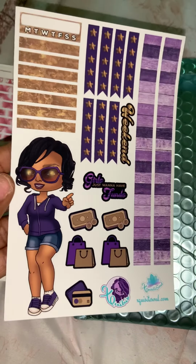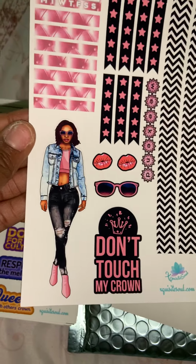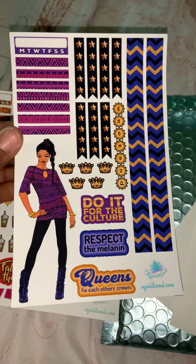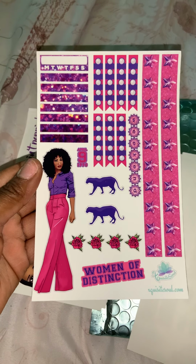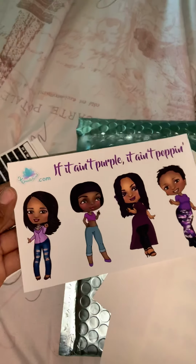So I got this one. And this one is so cute. Don't touch my crown. And these can be used in Happy Planner, Erin Condren, or wherever you plan. And I got this one, a nice fall one. It says fall is in the air, with the Starbucks cups. Women of distinction. This one's really nice. I like the pink and the purple because those are my favorite colors. And then this one says if it ain't purple, it ain't popping.